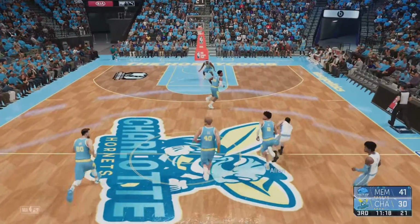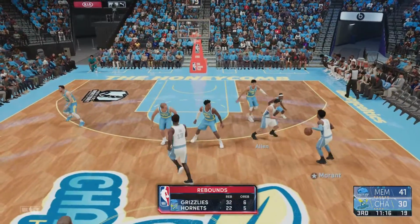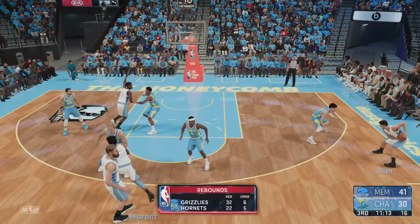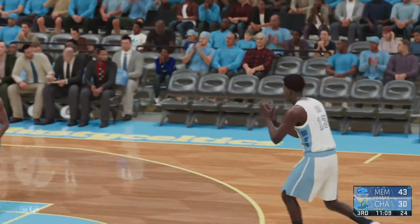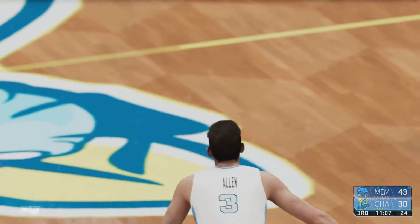So Jaren Jackson gets the ball and lobs it to Grayson Allen, who gives it back to Morant. They're going to slow down right here. And actually, Grayson Allen lobs it to Jaren Jackson Jr. for the tip-in.